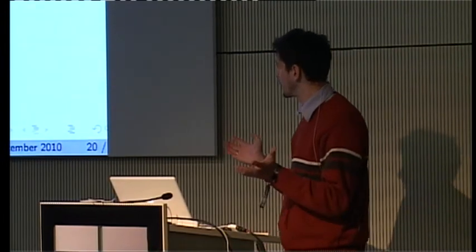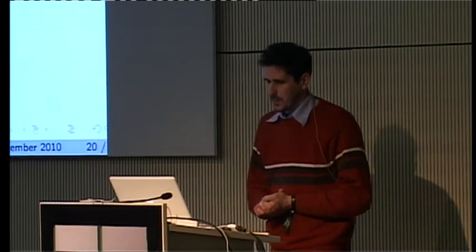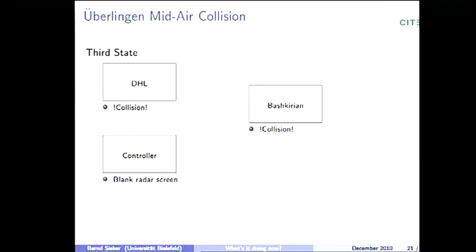So they have no new information. The aircraft have no new information, but the controller now knows that the Boeing is also descending because it has received a TCAS resolution advisory. And very shortly afterwards, the two aircraft collided in the air, and the controller has a blank screen.